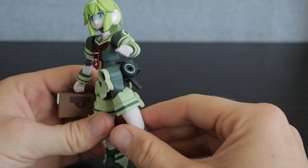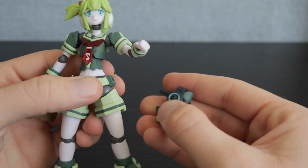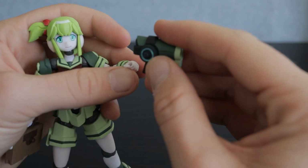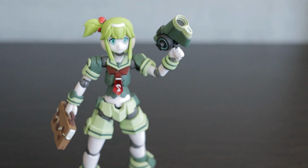It shows her on the box with it plugged into her waist, and I guess it sort of makes sense because it's a pistol. You can kind of use it like a holster, but it seems a little bit immersion breaking for her to have a gun. Either way, whatever, you can plug it into the hand very easily, just like so. Wow, that's awesome. Now I have a weapon, but I kind of feel a little cold.